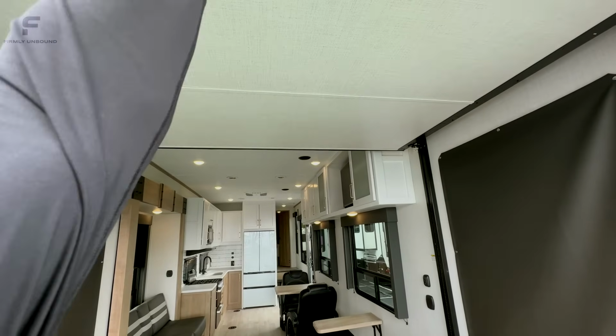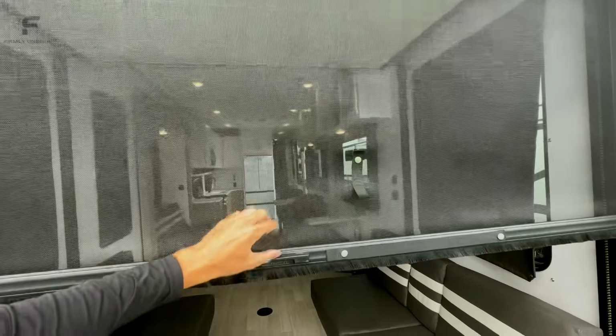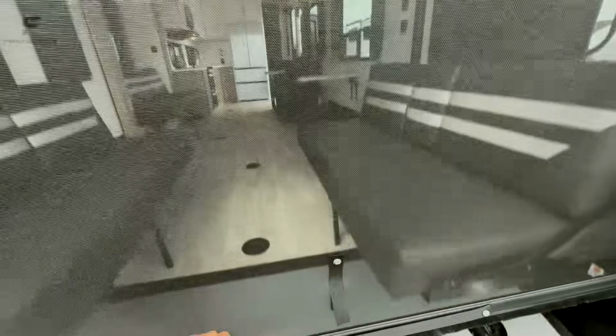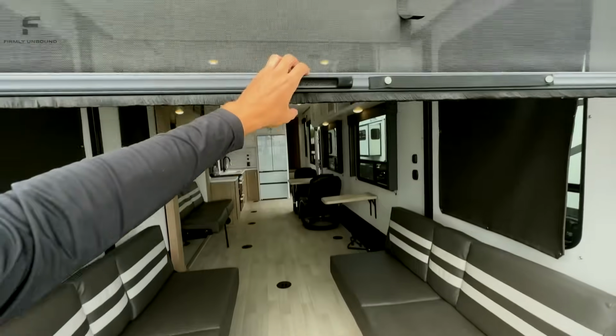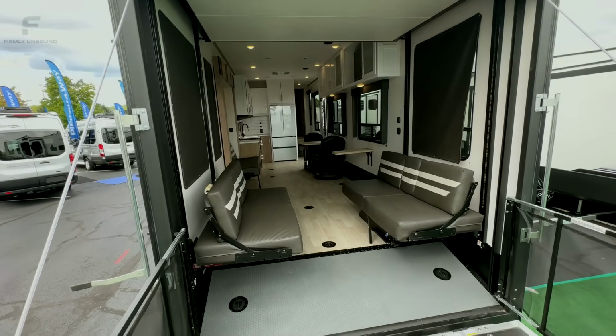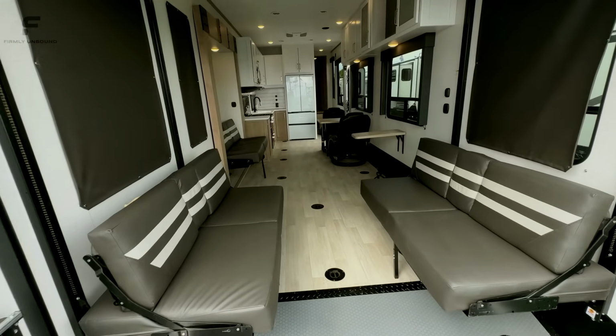It does have a pull down bug screen here. So this is going to be more of like your budget friendly. Ooh, how do you get this to go back up? I wonder. Okay, there we go. Pulled it down to the bottom and it popped back up. It's going to be more of your budget friendly toy hauler. It's not going to be that super expensive like $120,000 toy hauler. So definitely more budget conscious as well.